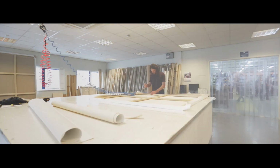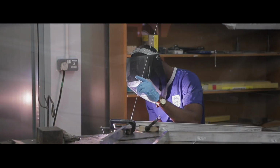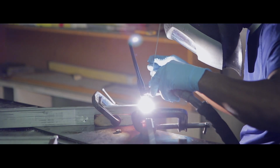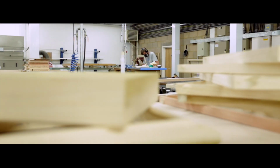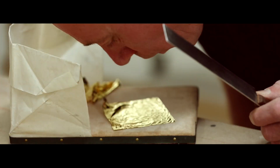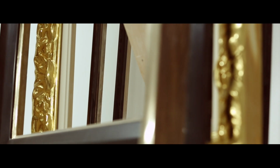Everything we do is working to the best, using the best materials, working to the best processes. Quality, it's always been about quality, it's always been about delivering the best service.